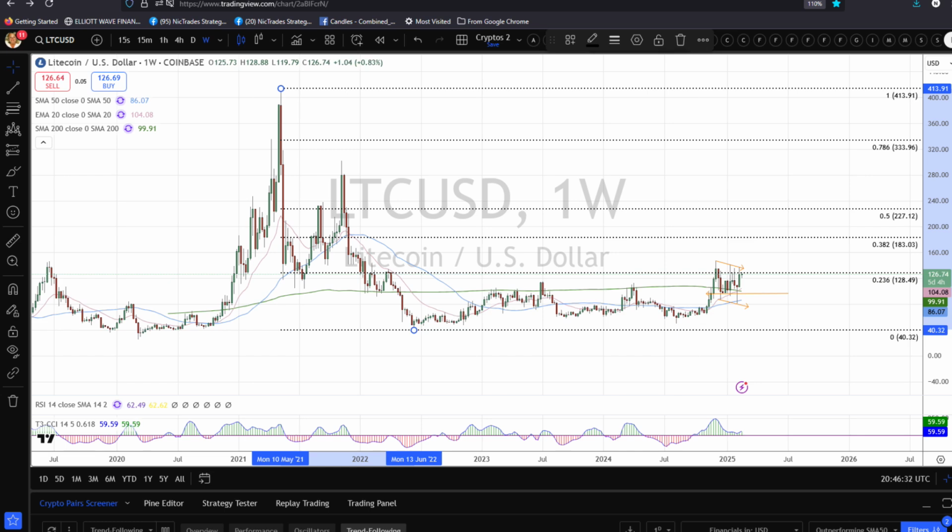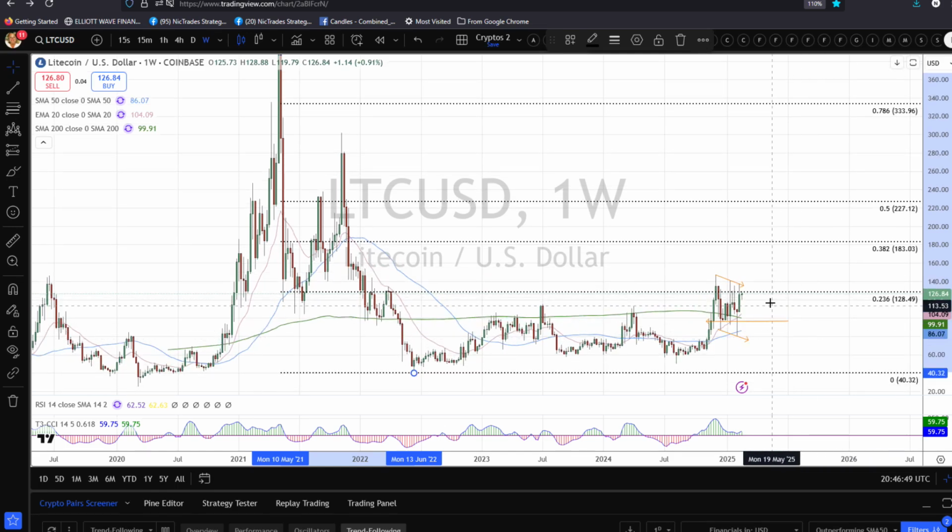But originally, way back when, Litecoin was always kind of supposed to be the silver to Bitcoin's gold. So I do think that we could see a move higher. So I'm watching for a breakout and a hold above this level to see if we keep going. So this is 128.50 basically.